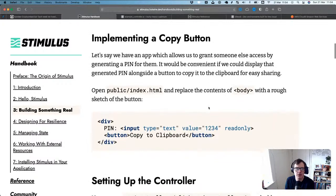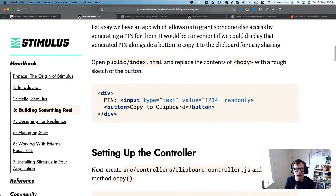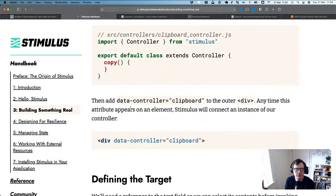Implementing a copy button. Okay, so that just adds an input and a button. I'm skipping along pretty quick. Setting up the controller. Clipboard controller. So that's a method called copy. We add data-controller clipboard to the outer div. So we're adding the controller to the outer div around the behavior that we want to create.